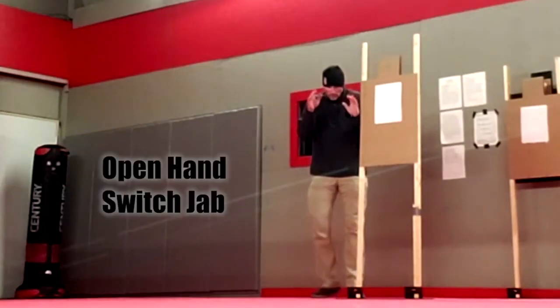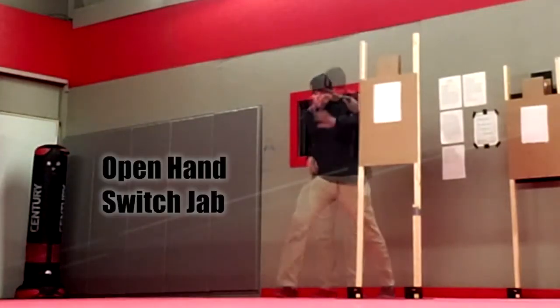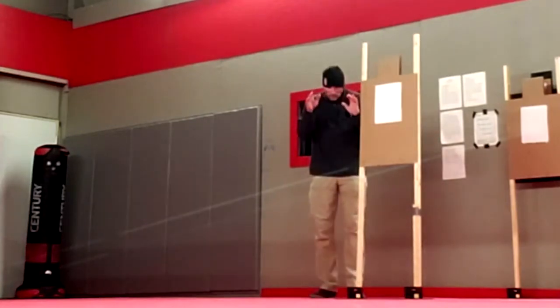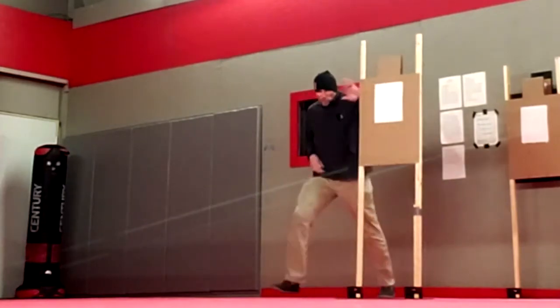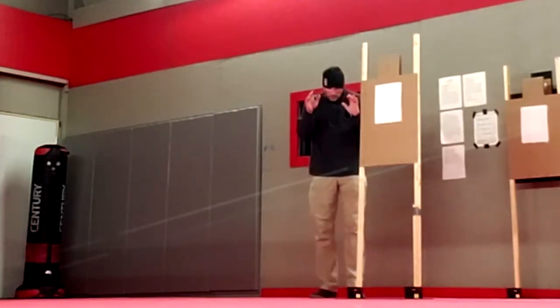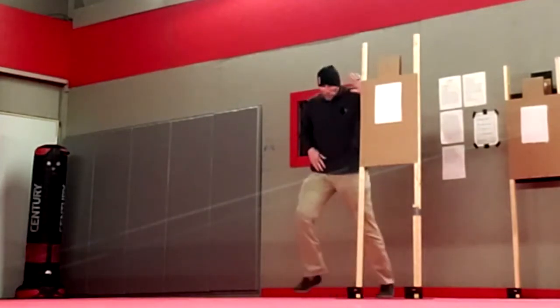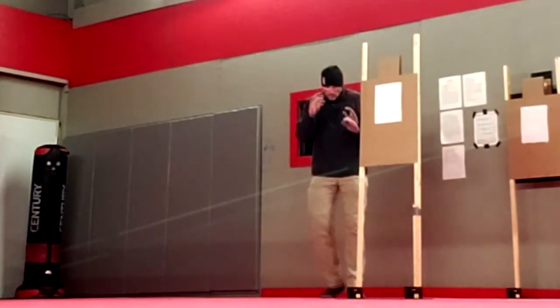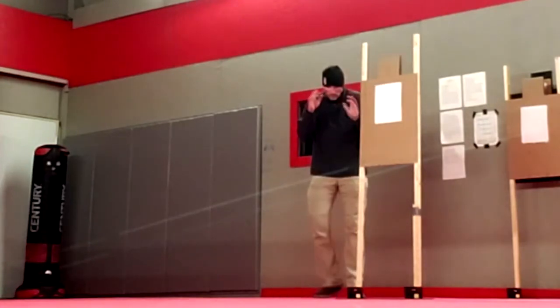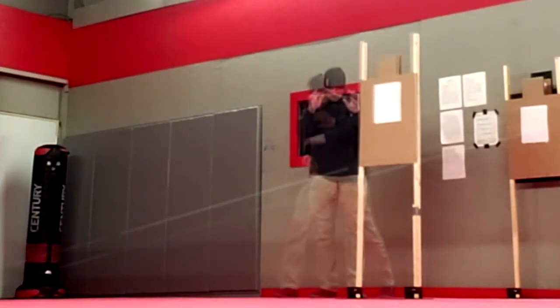From here I use an open hand switch jab. The switch jab is most commonly used in Muay Thai kickboxing, but I've borrowed it for this specific context. Why an open hand? Well, I'm carrying a handgun that I'm about to transition to, and the open hand strike creates a lower probability of breaking my hand, which I prefer to have working to handle and manipulate a weapon.